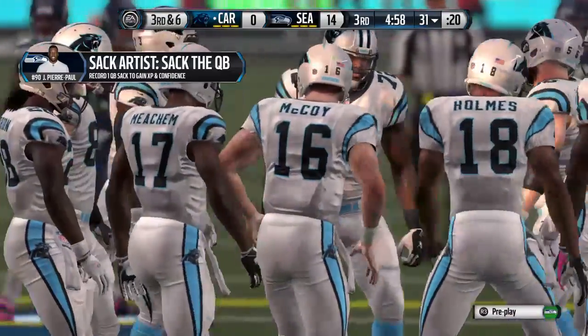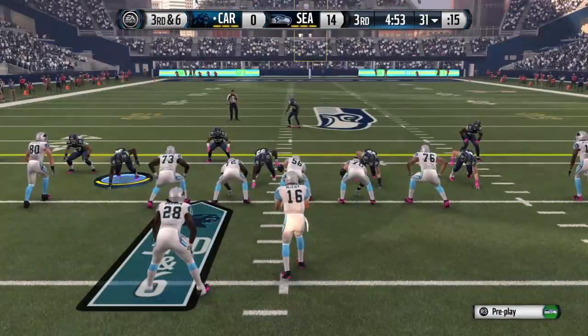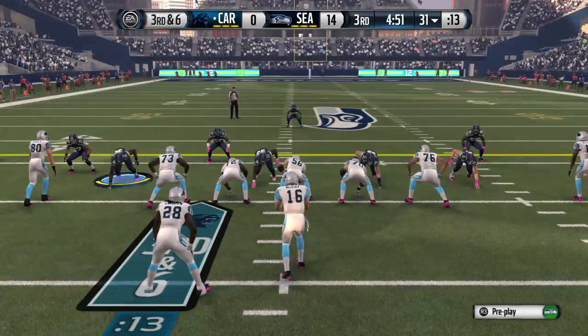Third down following the run. The Seahawks with a nickel look here on defense.